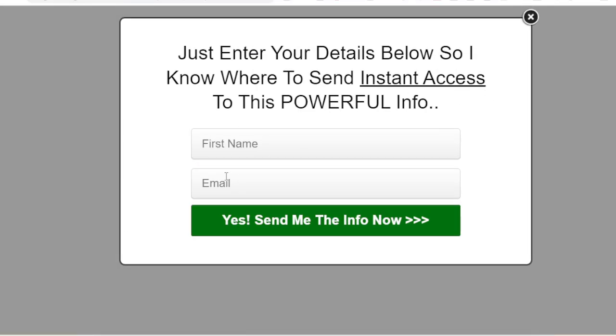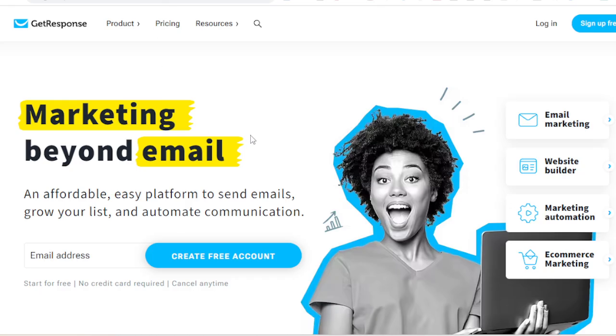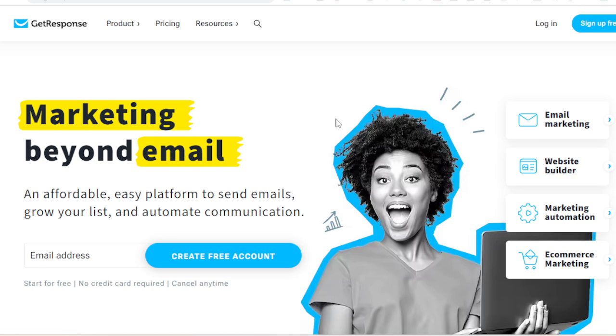And when they click this button, it asks them to put their name and email. Okay, so this is a way to capture your prospects' information. And what happens is when they put their name and email and they click this button, it redirects them now to my affiliate link, but it also collects their email. And if you use something also called an email autoresponder service, for example, GetResponse, which is only about $30 a month when you first start, and they actually have a free trial, okay?